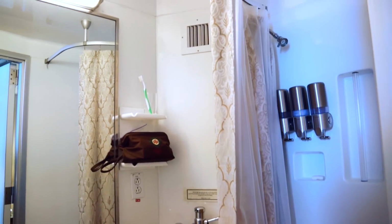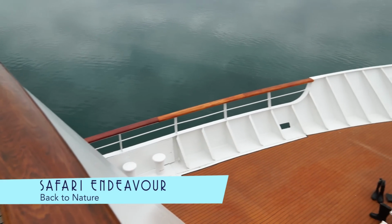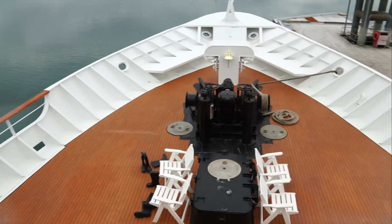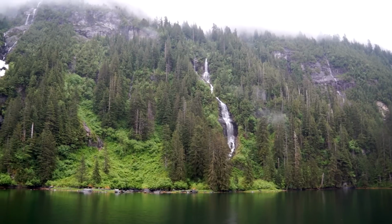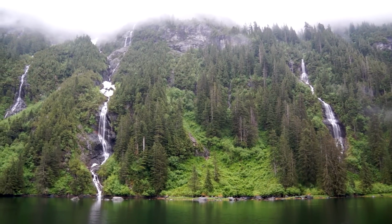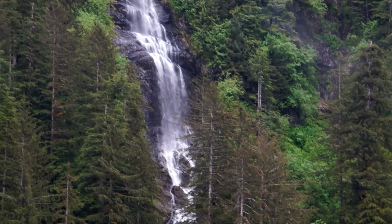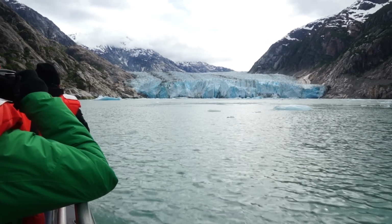But most of your time really is spent outside, in God's spectacular wilderness. And this is truly what an uncruise is all about. The magnificence of nature. Luxuriously delivered. On an intimate scale.